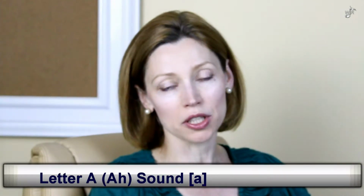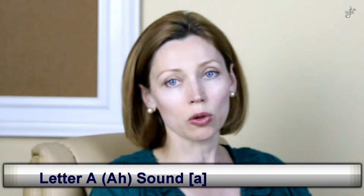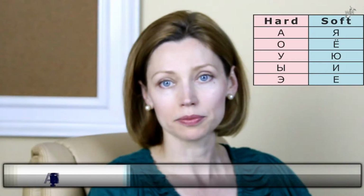Vowels, except for ы and ю, have English counterparts. Let's see how we pronounce them. The first pair is а and я. Letter а signifies the sound a, very similar to the English a. But please do not call this letter Russian a. This is letter and sound а.